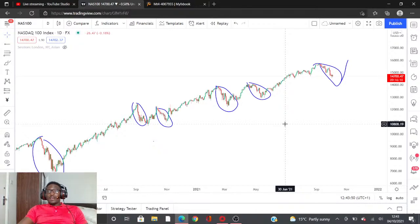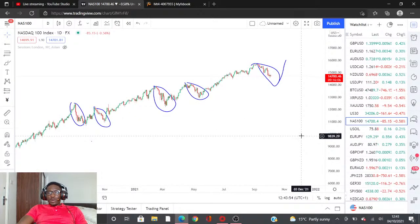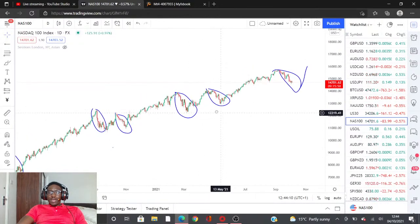So if you find a market that's trending in the right direction, just stay with the trend, whether bullish or bearish. But at the same time, you have to understand the language of the Forex market, because the market will communicate to you all the time. If you look at all these dips, there hasn't been a single time where the market has come below any of those dips.